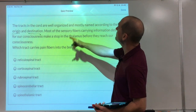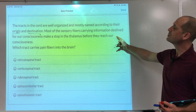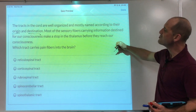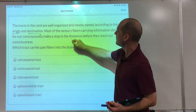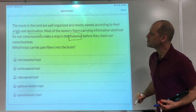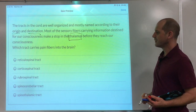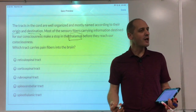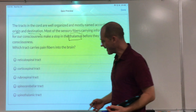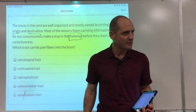Okay, most of the sensory fibers carrying information that's destined for our consciousness make a stop at the thalamus before they reach the consciousness. So the thalamus is important here, huh? Yeah, it is. Which tract carries pain fibers into the brain? Good. So after all this nightmare, you figured out how it works, right? Spinal, from the spine to the thalamus.